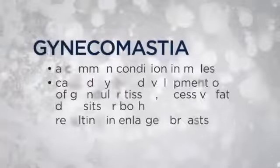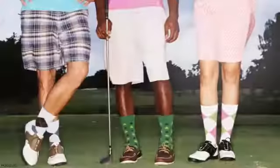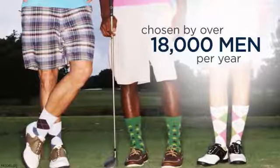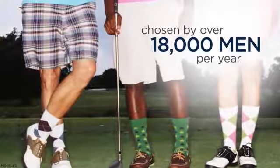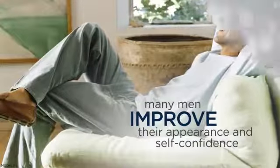Gynecomastia is a common condition caused by the overdevelopment of glandular tissue, excessive fat deposits, or both, resulting in enlarged breasts. Gynecomastia correction is a popular plastic surgery procedure chosen by more than 18,000 men a year. It is often combined with liposuction of the love handles, balancing the contour of the chest and abdomen. Many men have improved their appearance and self-confidence with this procedure.